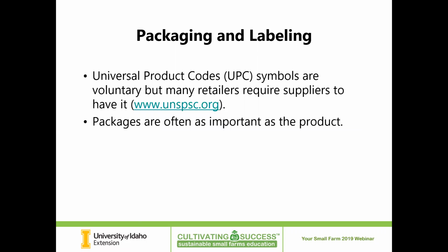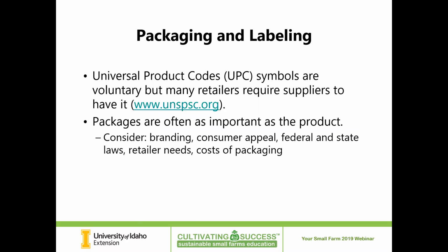So taking time when you're developing your business and marketing plan to think about the packaging at the beginning is also important. And then even revising it as you learn. So you're going to need to consider components like branding, your consumer appeal, the federal and the state laws, what the retailer requires, and then the cost of packaging. So if the packaging is going to make the food product cost prohibitive, it may not be worth it.